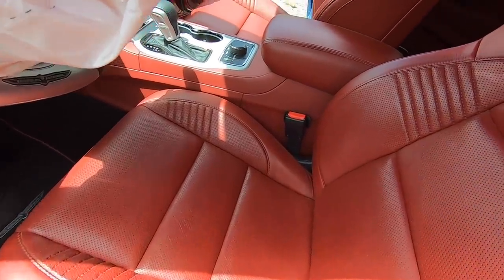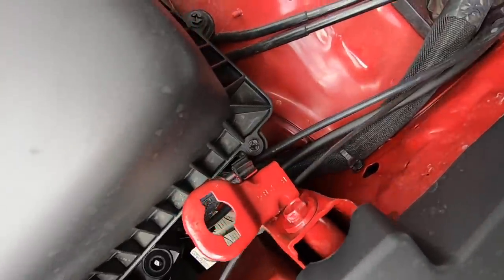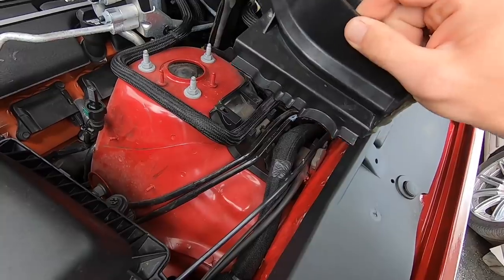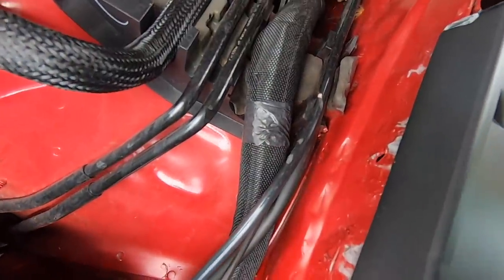I mean, it's a lot of red though. Definitely, yeah. A lot of red. That's the apron. Oh damn. Oh my god, dude. Look at all this. All this is broken and just put here. Oh my god. I want to see what under here looks like.